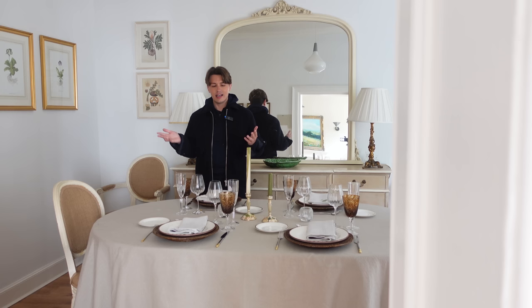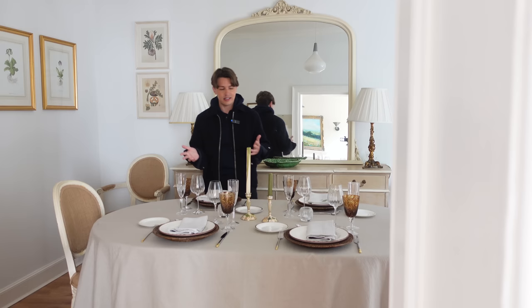And it's fun to always do different table settings or displays in here and make it look beautiful as part of the decor of the home. So I really do appreciate having this room. And special occasions when I have friends over or for Christmas or birthdays, then you can set the table. You can comfortably sit 8 people around here.